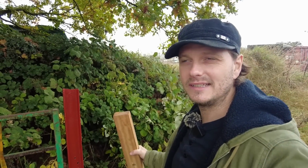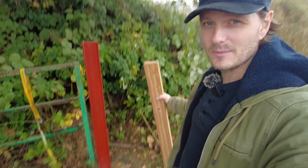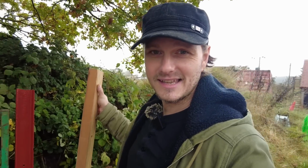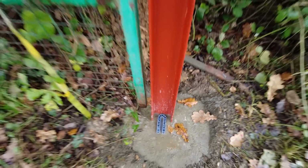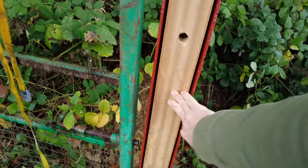I've got a poll running on my community page and on Instagram to see how long you would leave this post before you hang the gate on it. So depending on that answer will be whether you get to see me hanging the gate or not on this video. So I'll put a 10mm spacer down there, so that will go off. This fits like a glove.